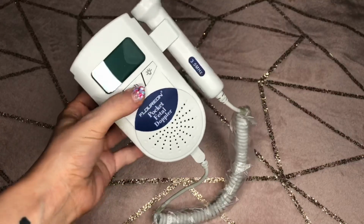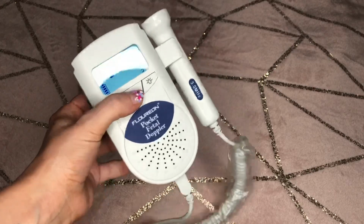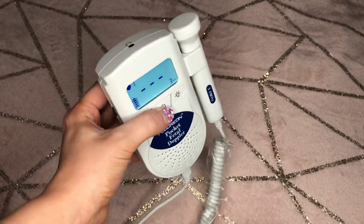So this one is a bit strange and it could be seen as a bit controversial. So this is a fetal Doppler. So we got ours, I think we got it from Amazon, when we were actually pregnant with Nicholas. Basically, all this does is it does exactly the same as the Doppler that your midwife will use at your appointment. So I'll turn it on here. So like, you hear that? So basically, you turn it on, you pop a little bit of the jelly that it comes with on your tummy, and you can hear your baby's heartbeat.